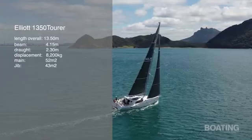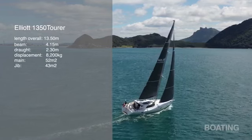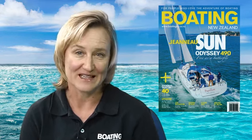Welcome back to Boating New Zealand. There aren't that many New Zealand designed racer cruisers being built here anymore, so the launch of the Elliott 1350 Speedwell was real cause for celebration. I was lucky enough to go for a sail on her out of the Whangarei Heads.